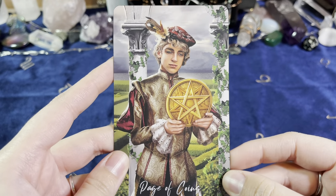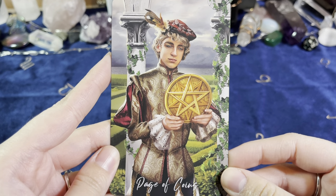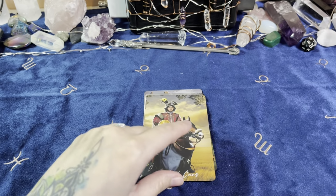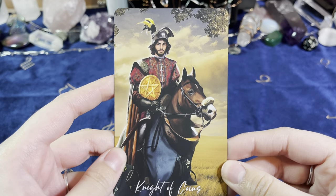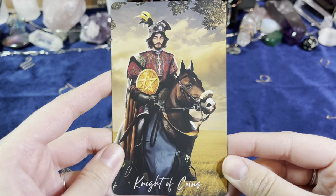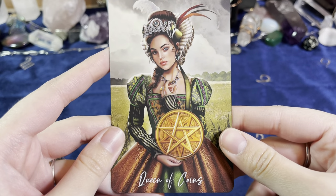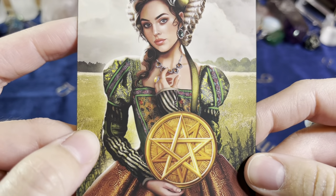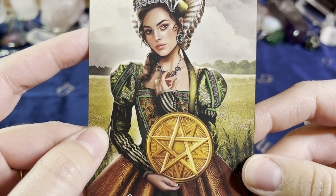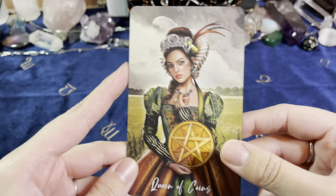Page of coins. Knight of coins. Queen of coins. Whoa, look at her dress. Dang. That's a lot of detail.